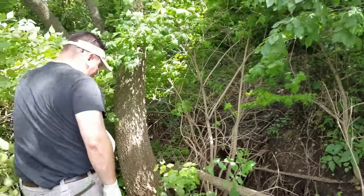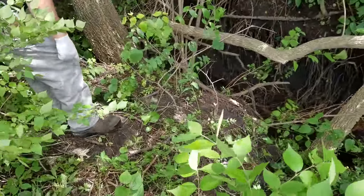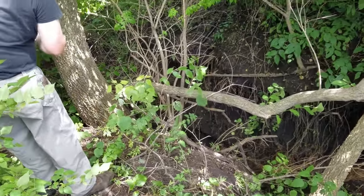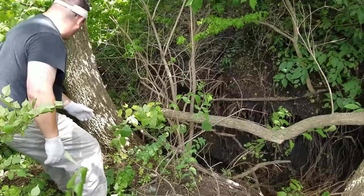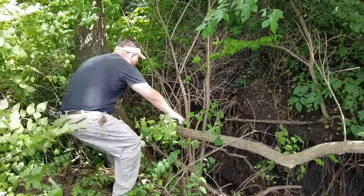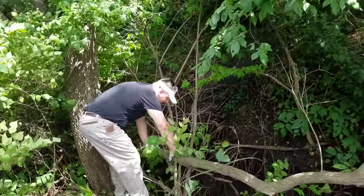You see this stone? This stone is in the middle. Okay? It's loose. This part wants to rip off. This tree would probably like nothing more than to fall to the other side. And it's completely conceivable that that could happen. Wow, this is so cool right here.